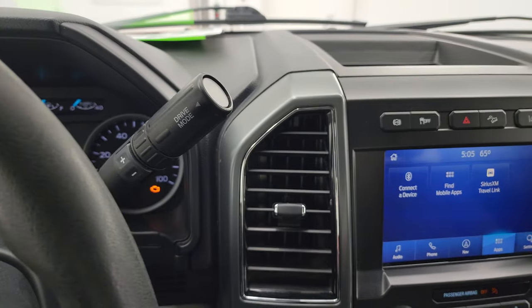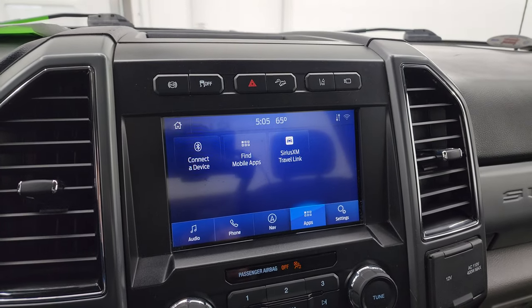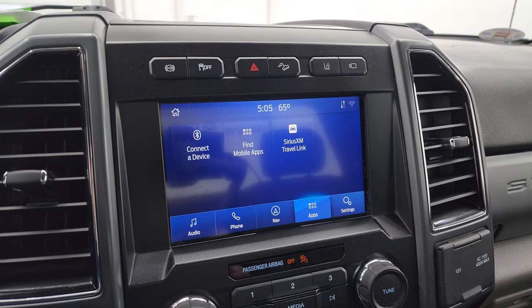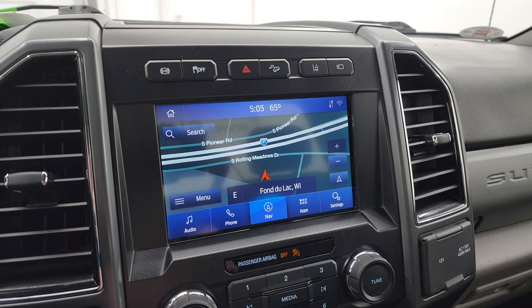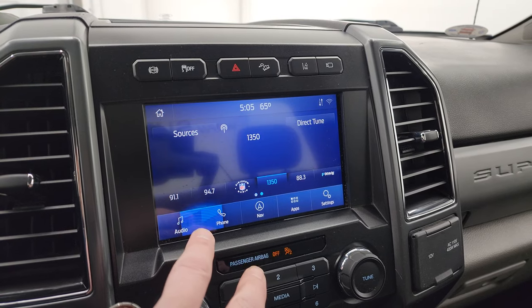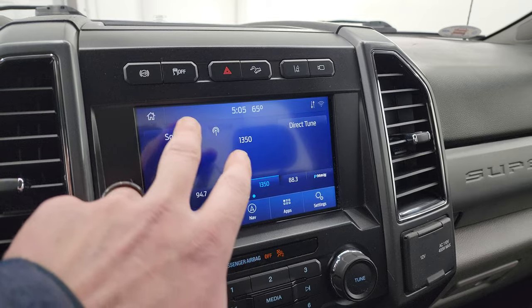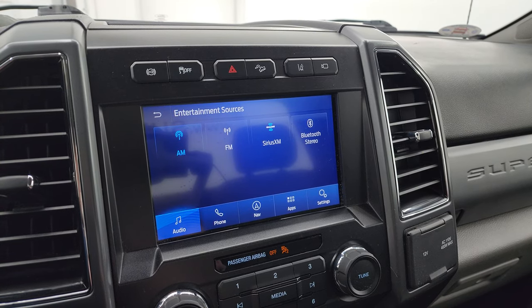There's your shifter for that 10-speed automatic transmission. Comes with the Sync 8-inch radio. You can see it does have the factory navigation system on it. There's Highway 41, so that is working nicely. You also get AM, FM, and Sirius XM radio capabilities, as well as Bluetooth capabilities.